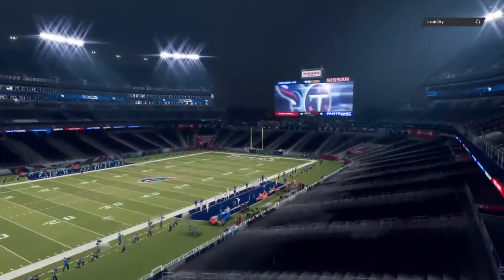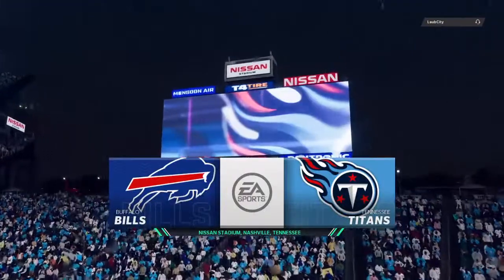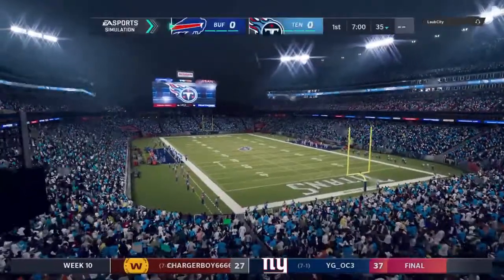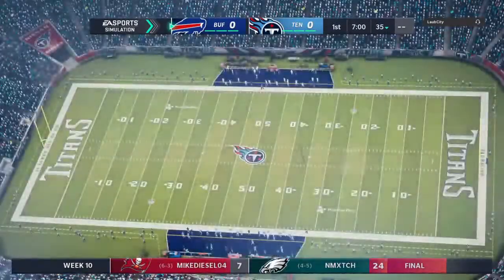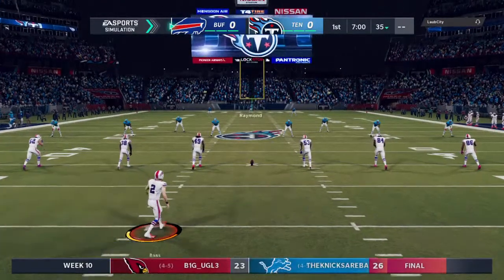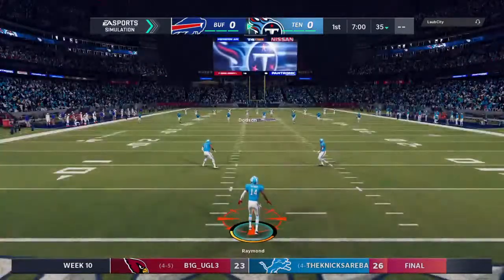Well, it may be a bit soggy, but that certainly hasn't deterred this fan base. A great crowd on hand to battle the raindrops at Nissan Stadium in Nashville. The scene a few moments ago, here it is. It's unlike any other in sport as both teams made their way out of the tunnel. These folks are fired up as their guys are ready to do battle between the Buffalo Bills and the Tennessee Titans.